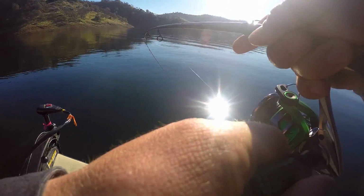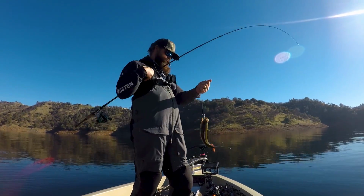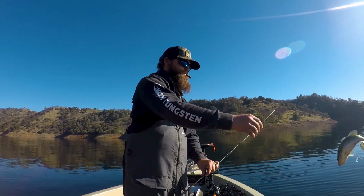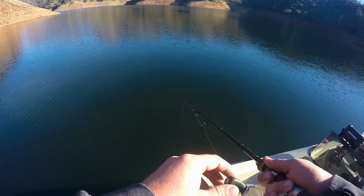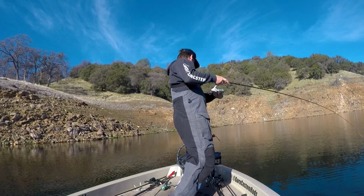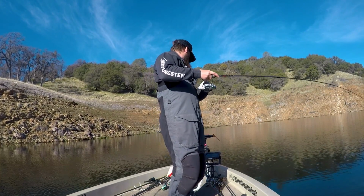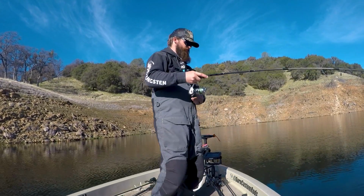Gotcha, sucker. Another largey. Little guy. I'm not gonna keep that one. Oh, he dropped it. Dang it. Picked it back up. A better fish or what? Not bad.